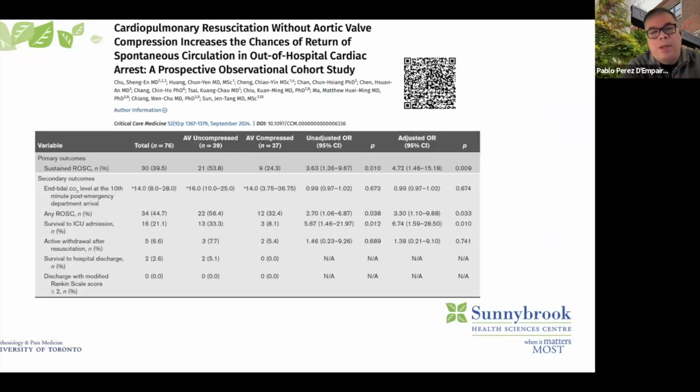And even a larger study published this year in Critical Care looked at patients, again, with out-of-hospital cardiac arrest. They come into the emergency department, they put in a TEE probe with ongoing CPR, and they were able to demonstrate that the patients where there was no compression of the aortic valve and no compression of the LVOT had a better chance of ROSC and higher survival in the ICU. And now we have to ask whether this is actually translating to better outcomes in terms of patient survival or discharge from hospital.